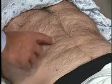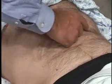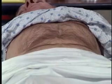The abdominal quadrants: right upper quadrant, left upper quadrant, right lower quadrant, left lower quadrant. Now, there's other ways to divide the abdomen, and the other typical way is into a number of different geographic areas. One is the epigastrium, which would be centered here, the right and the left hypochondrium, the umbilical region, which is in the region of the umbilicus up and down, and then the lower quadrants here.